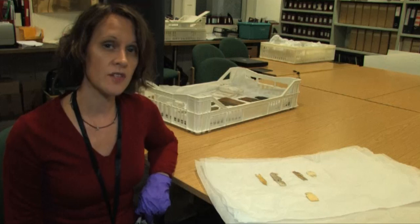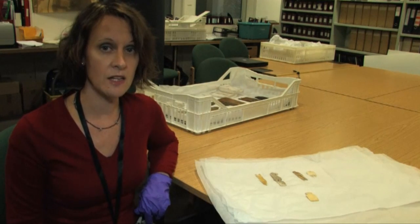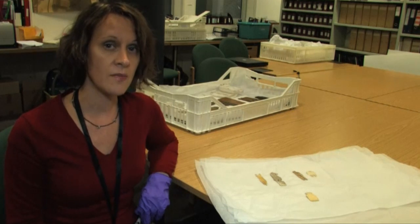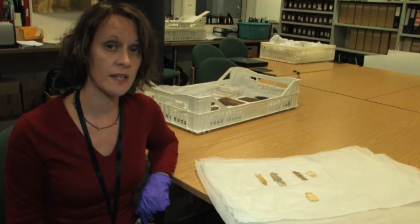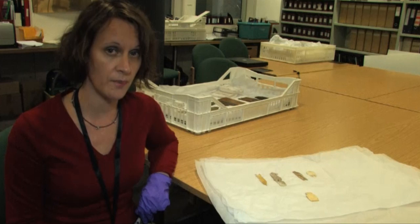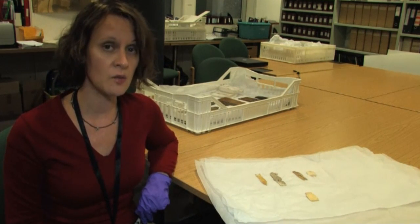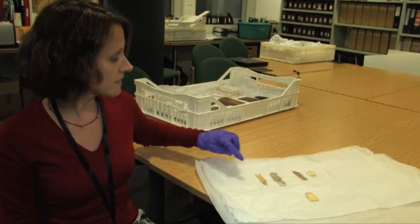And in some of the excavation reports, Petrie, who excavated a lot of tombs in Egypt, particularly at this early period, mentions that some of the combs were away from the body and had human hair wrapped around them. The first example is connected, although it's slightly earlier, to the one that we had a look at in the gallery, and that's this one here.